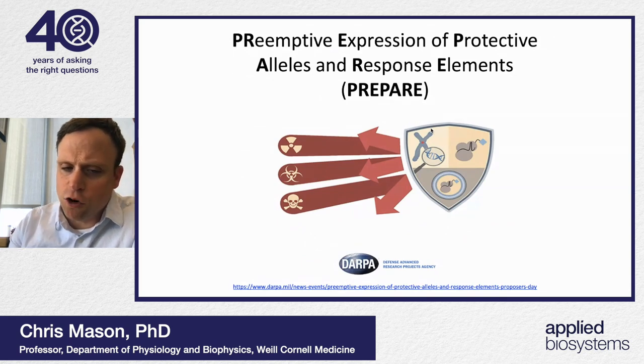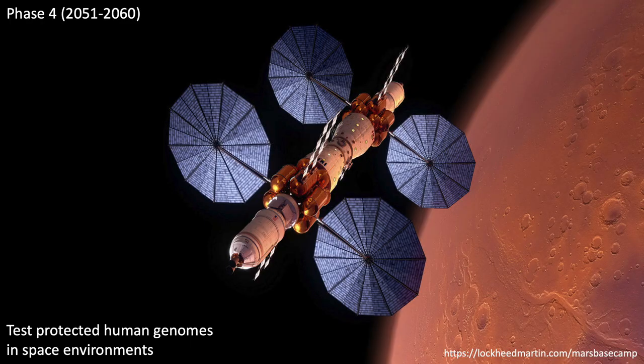And this is something else, I think, that opens up a new avenue of therapy for actually thinking about what you could do even when you go to other planets. Okay, so then we get to phase four, where we might actually be able to test protected human genomes in space environments.